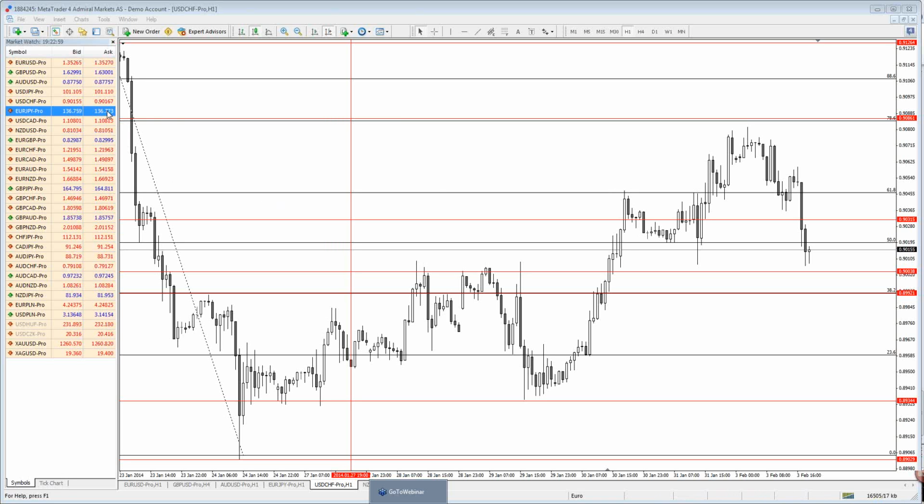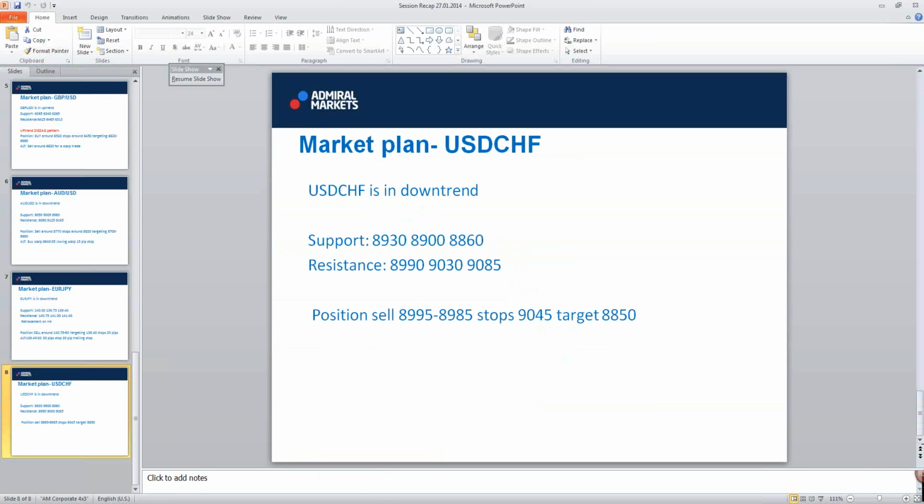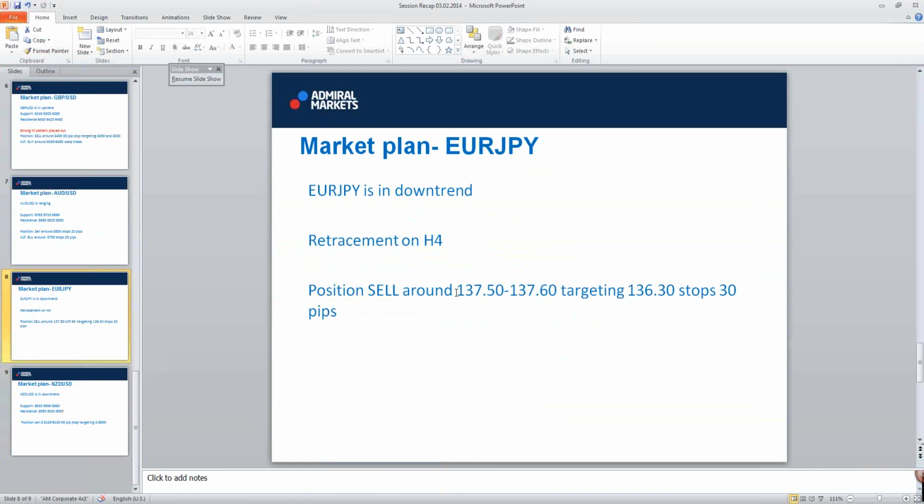So look at this, Euro Yen. Again, it was rejected at some 136.87, 88. It's being rejected at that level. So, well, my stop is on break even. We will see if I get stopped out on break even. I would look at this position, as I said, on Euro Yen to sell.